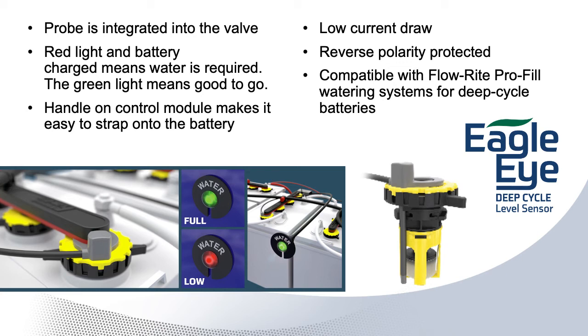The light can be panel mounted, dash mounted, or mounted on the battery. It's a very low current draw, so there's no big parasitic drain on the battery or the battery pack. The unit is reverse polarity protected, which obviously is important during installation, and then obviously it's compatible with all Flow-Rite Pro-Fill single point watering systems.